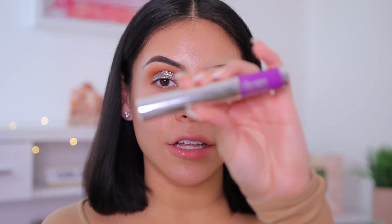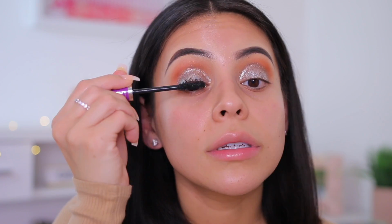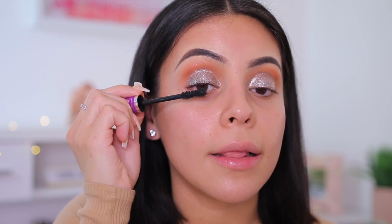So I'm gonna do a quick coat of mascara before doing falsies. This is the Maybelline The Falsies Lash Lift Mascara. This is new, and I've actually really been liking this. It's a nice clump-free formula, and I like the brush.